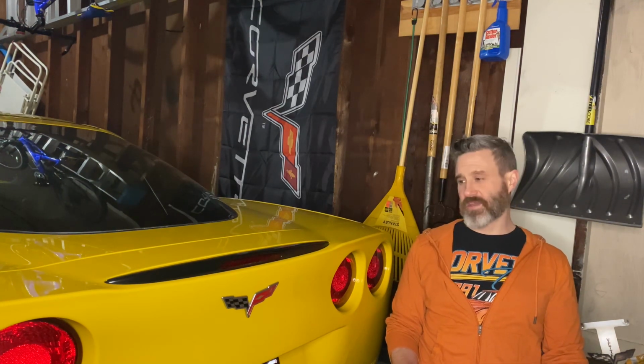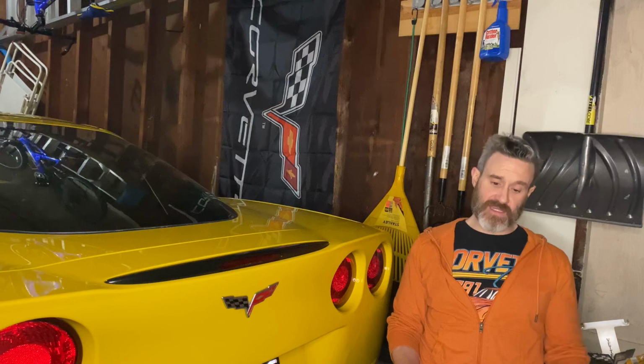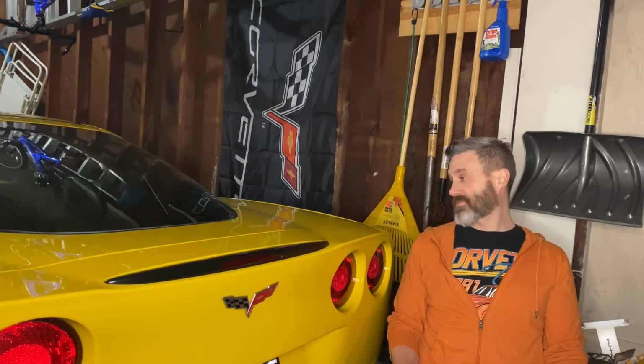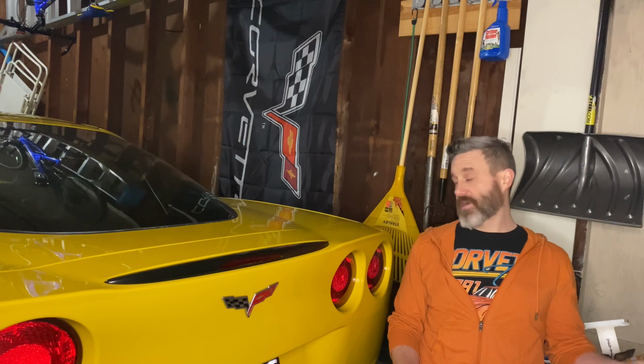It's important to me to know the history about it. I don't want to buy somebody else's problem or somebody else's headache. With that being said, if they have records available, great. If not, that's okay, because that's what the pre-purchase inspection is for. We'll find out all the skeletons, hopefully, that the car has, right? That's going to take us to our fourth point.